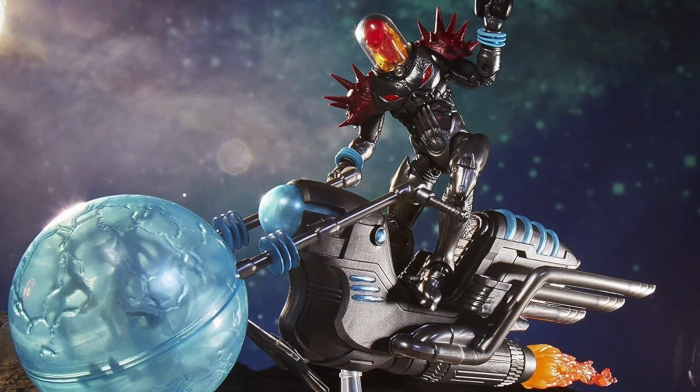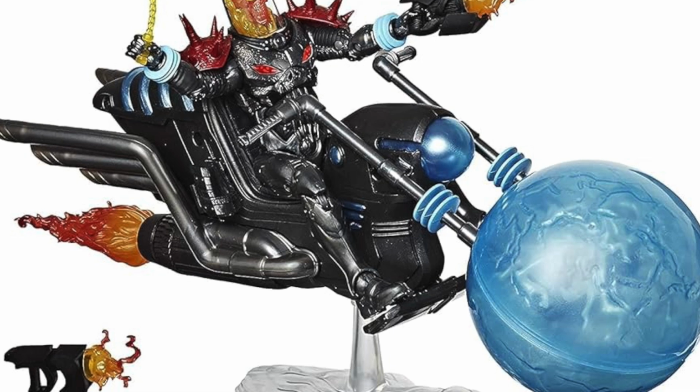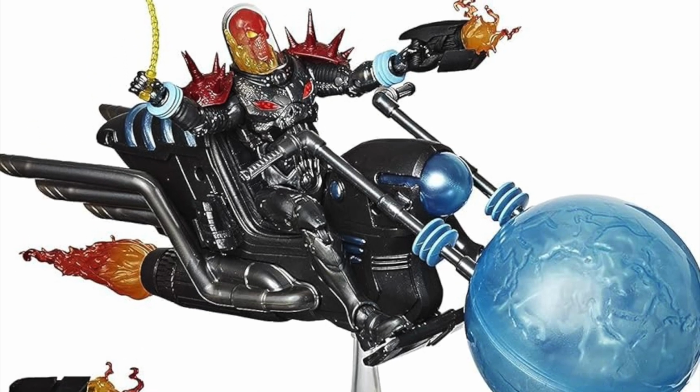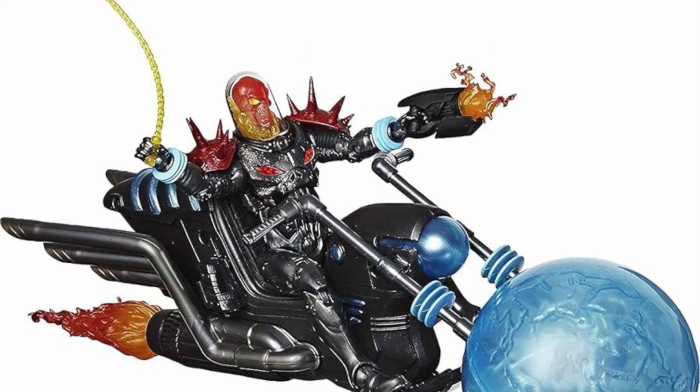So I kind of regret it only because now I want to put all the Ghost Riders together, riding their bikes together. And I'm missing the middle one. And I'm like, I really shouldn't be missing him because I had him. So yeah, I regret that.